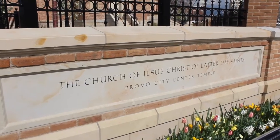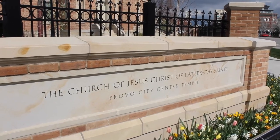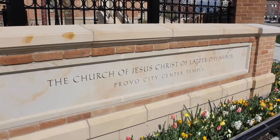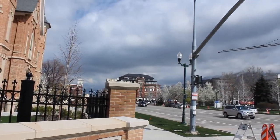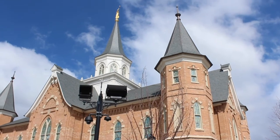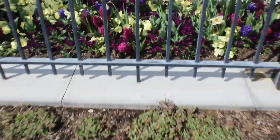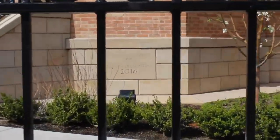Here's the placard at the front of the temple, stating the name of the church and which temple it is. Provo City Center Temple, because we are in downtown Provo. And here's the front of the temple. Okay, I don't want to step in the grass. It's right here in front of me, or the dirt, the flower bed. But I wanted to show you this real quick, right through the gates.